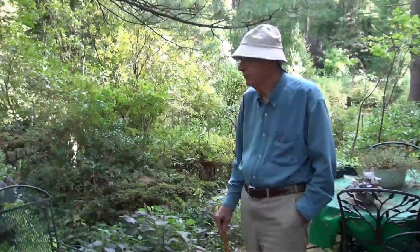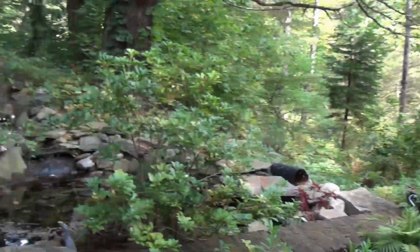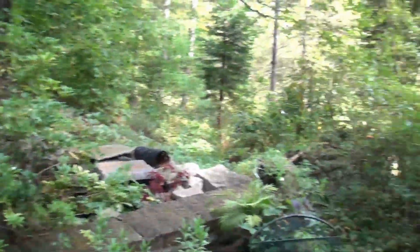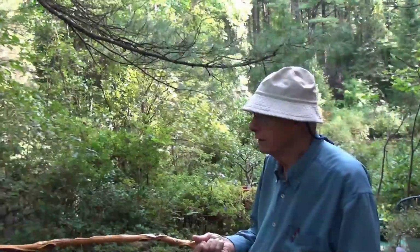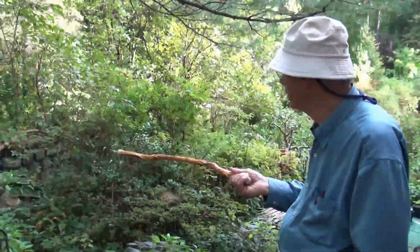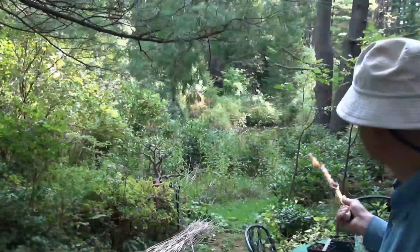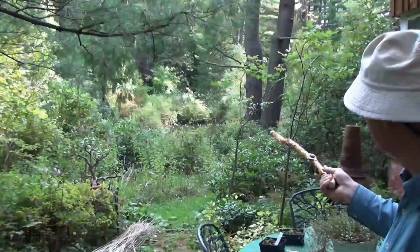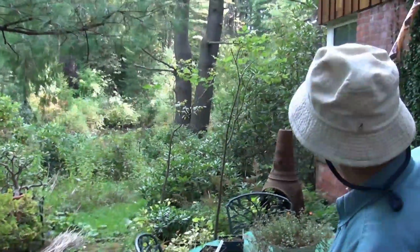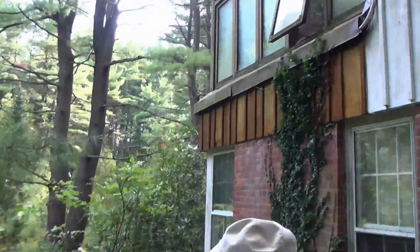This is the area inside the deer fence. The deer fence is in an area of about an acre around the house, so we don't have to fence everything. This is the waterfall area and the wall and the extended wall. And that area goes down to what we call the greenhouse pond. Called the greenhouse pond because of the greenhouse up here on the upper deck of the house, which overlooks it.